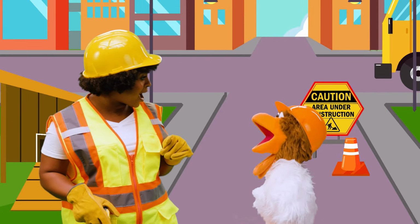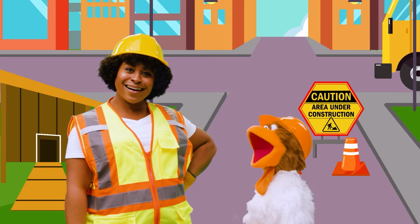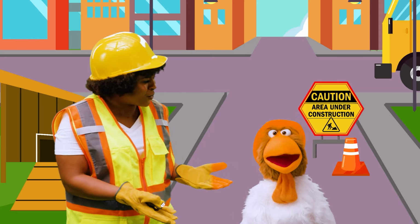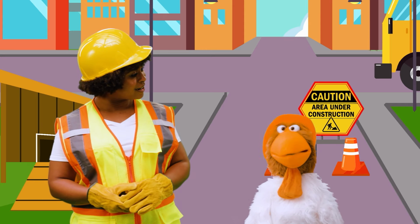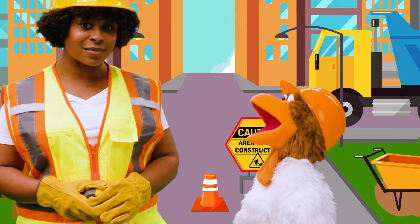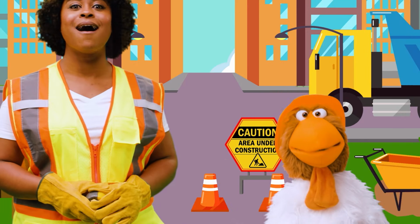Buck! Mimi! Fancy seeing you here on the old construction site. Love your hard hat, Chad the chicken! It's so great to see you. What are you doing here? Oh, well, the construction team here is working hard to build me a new chicken coop. You see, my old coop was on the other side of the road there, but my whole family is on this side of the road.